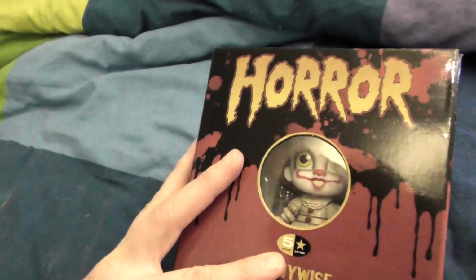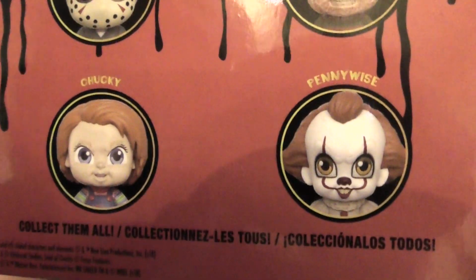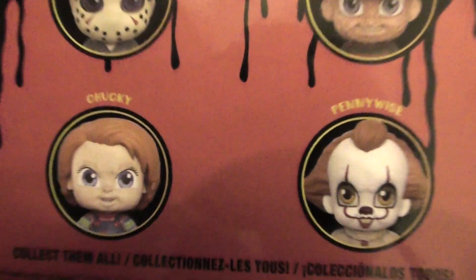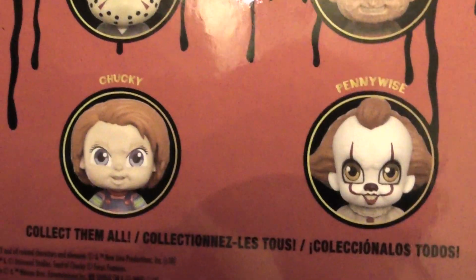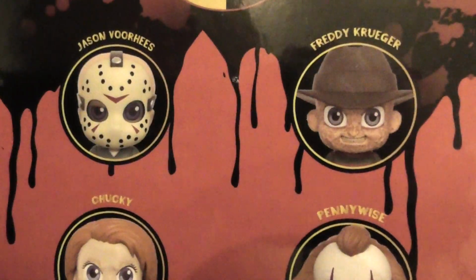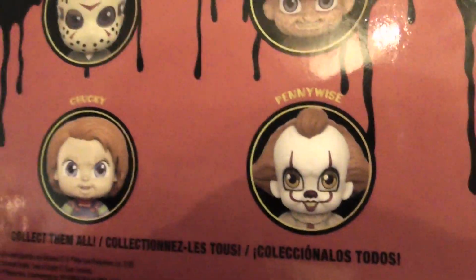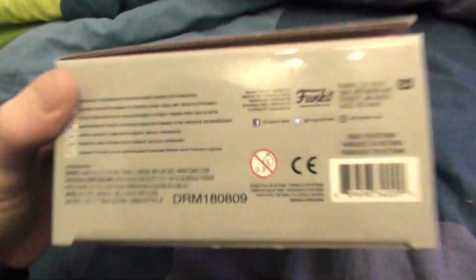These ones are available apparently. So you have Jason, you have Freddy, you have Chucky, and you have Pennywise. I might just collect Chucky as well, but I never found him on my way. So far I didn't get him. But their eyes are all gorgeous looking. And I came across Pennywise that day, so this is the very one I picked.